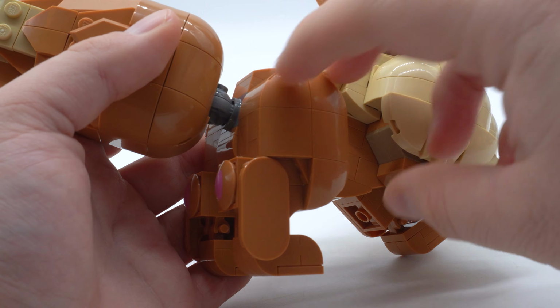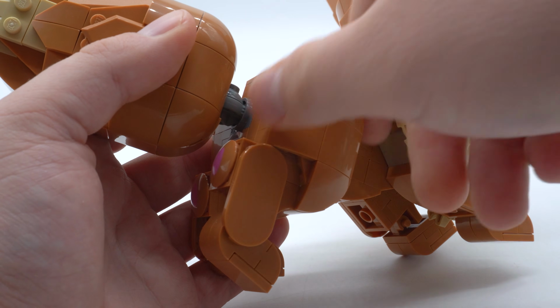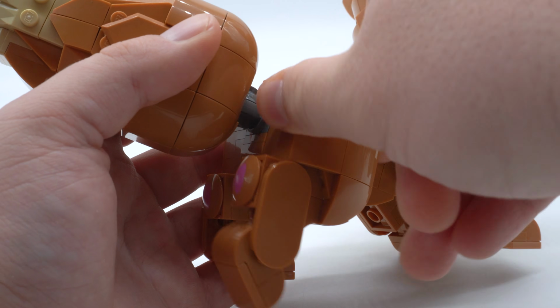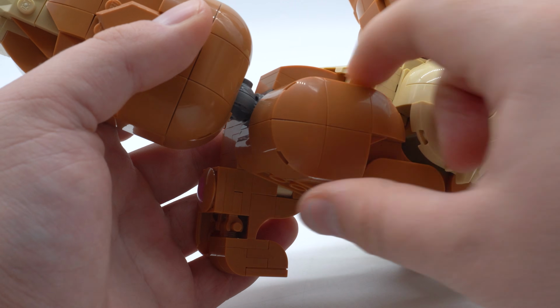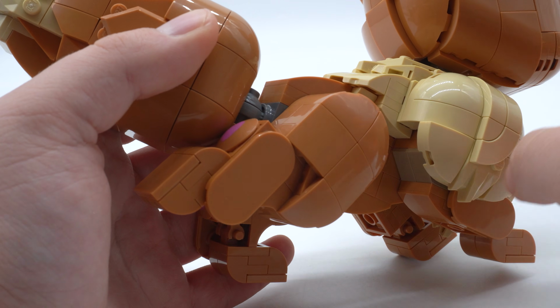The hind legs have a bit more bulk to them and they're also posable. If it's not clear, the legs can only move forward and back. They're on a ratchet joint, so there's no side-to-side motion. But I think that's what Eevee should have. They can move very far forward and then a little bit back. The tail just gets in the way.